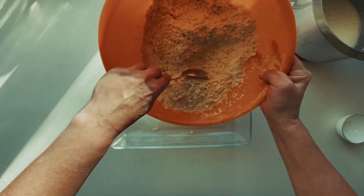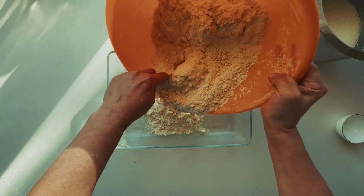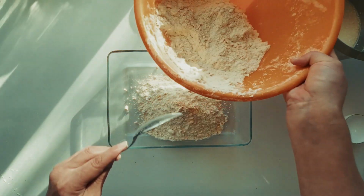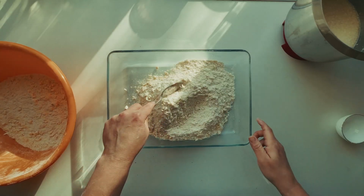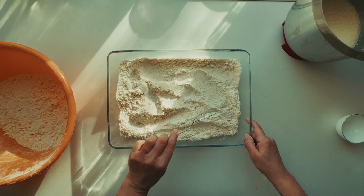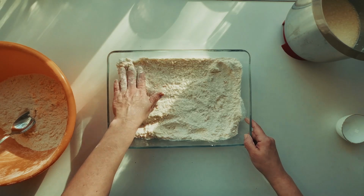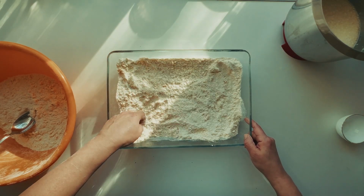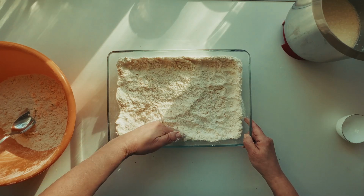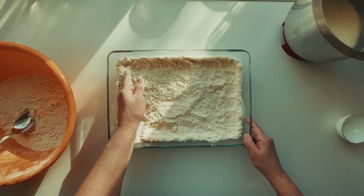Now we take roughly half of our dough mixture and eyeball it into the pan here. We leave about 1/3 aside. Spread all the rest like this across the entire form. Here you need to spread it better with your hand, with love, like this, evenly, and make small edges.